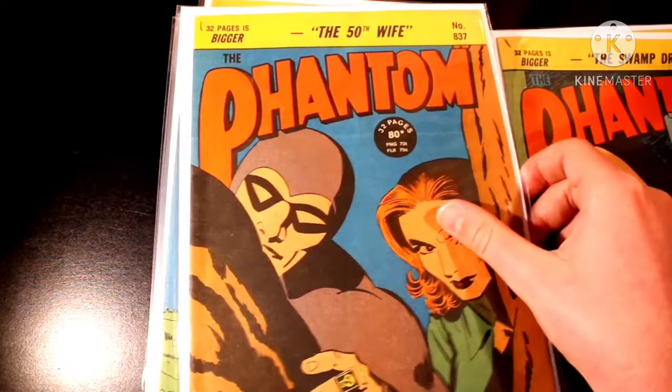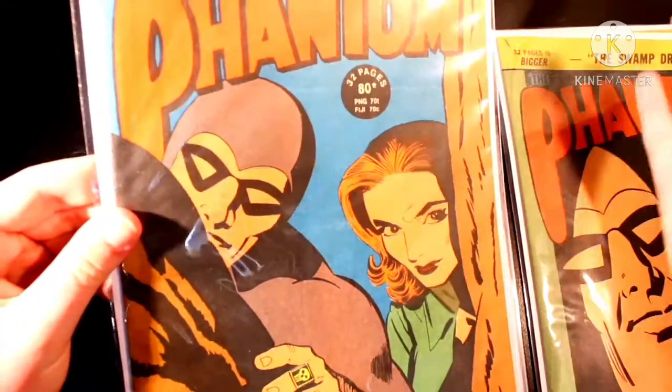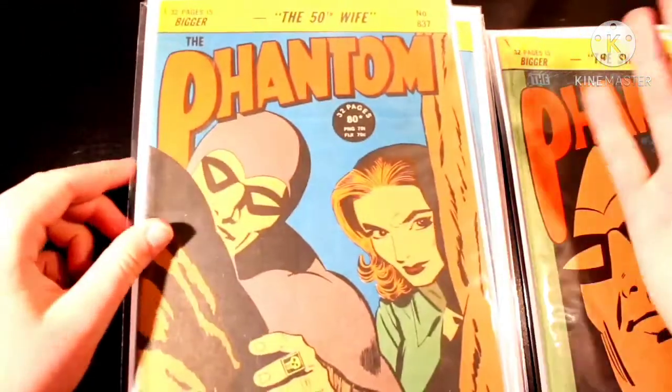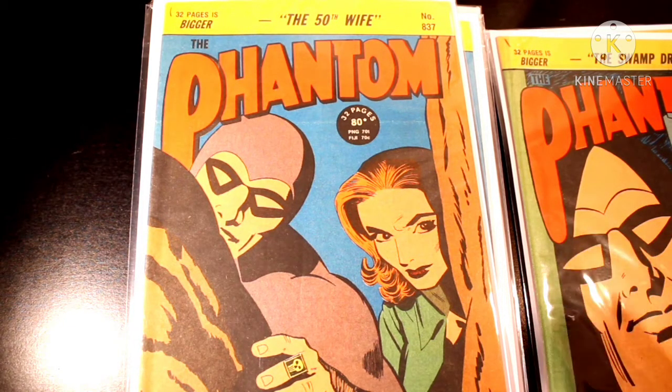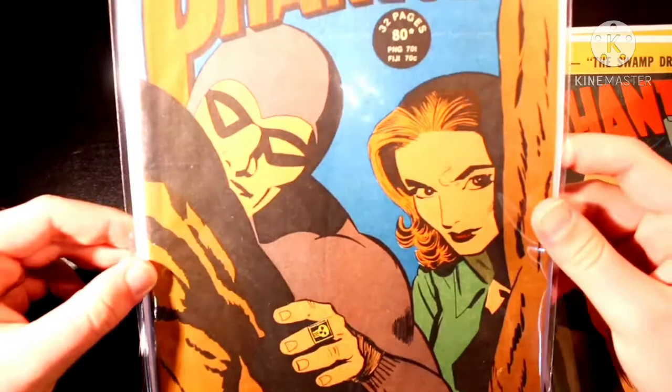We now have the 50th wife, and obviously it's gone for 80 cents back in those days. It's issue number 837. In a lot of these old comics, especially from the 80s, the 70s, the 60s, and the early 90s, you would see a lot of the younger Phantom fans trying to trace over the Phantom lines of a cover. Now that can be alright, I guess, but from a collector's point of view, not that great.